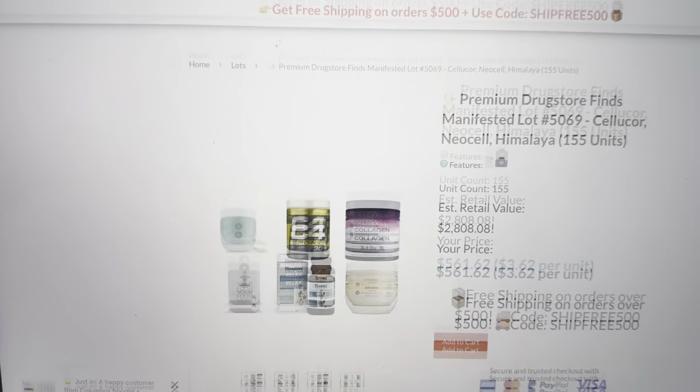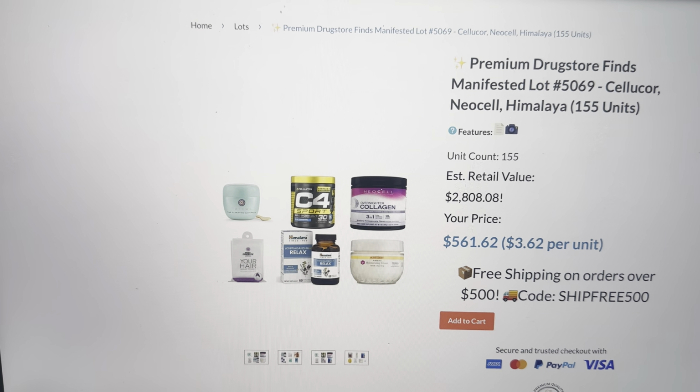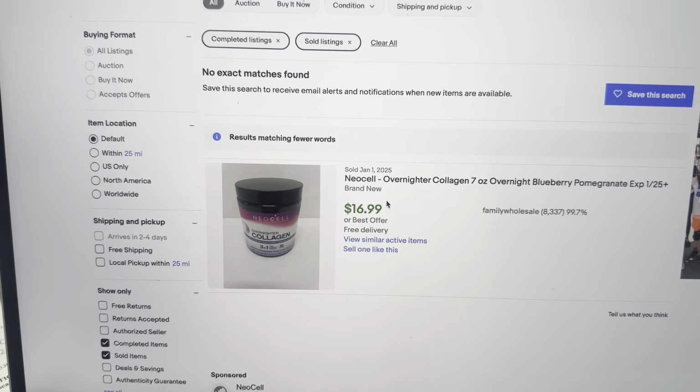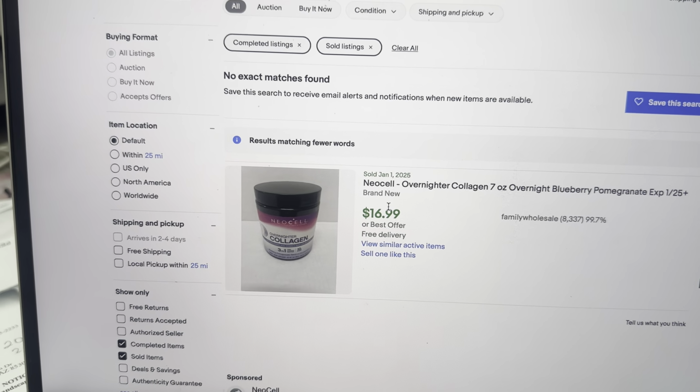Because we paid $3.62 for this item and someone sold it for $16.99. So there's a great profit margin there. Like I said, you can take a chance with this. You know that there is a profit margin there. It's just the fact that it doesn't sell frequently.